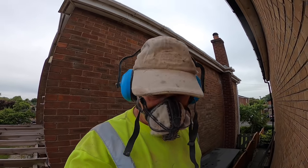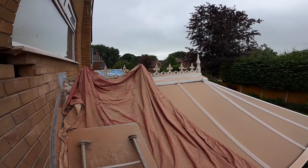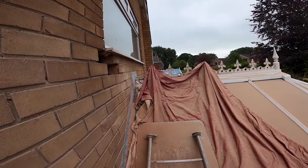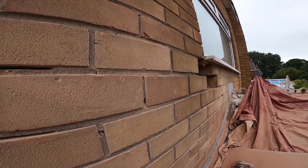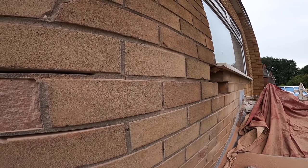Right, the awkward ones are done. What a bloody mess though, look at that conservatory. We've covered it as best we can, but it's just going to be a hose job when we're done. Yeah, got that one out, that's the awkwardest one. And then when I got that out, the one below, the face was all blown, but it hadn't fallen off, so I took it out while I was there.